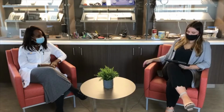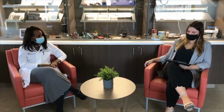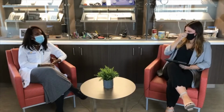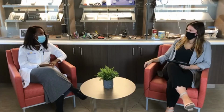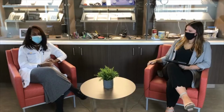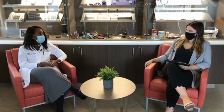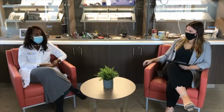So going on, what if you have dense breast tissue? Does that make it more difficult for detecting anything? So dense breast tissue actually is an independent risk factor for breast cancer. And it does make it harder to detect breast cancer because of a masking effect. Essentially, breast cancers are white and your breast tissue is white. So if you have dense breasts, you have more white tissue, and it can possibly obscure your breast cancer.